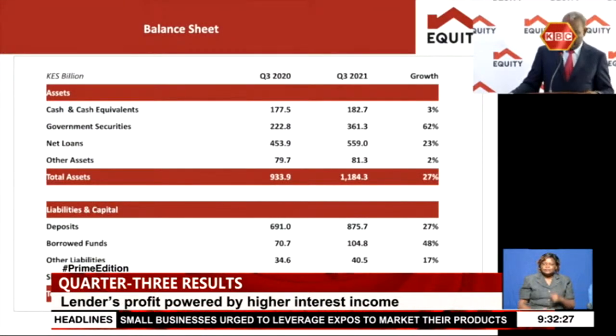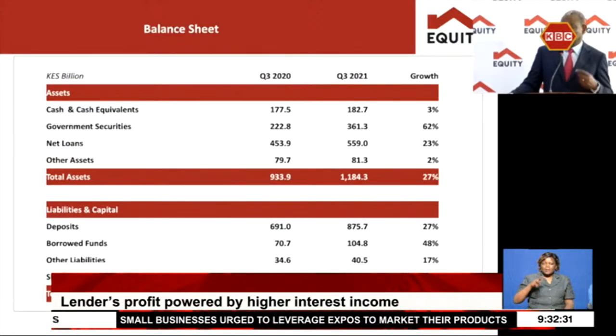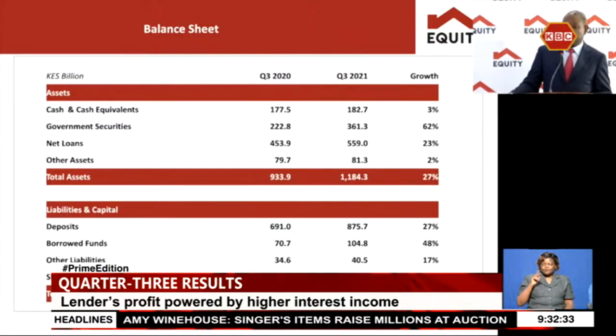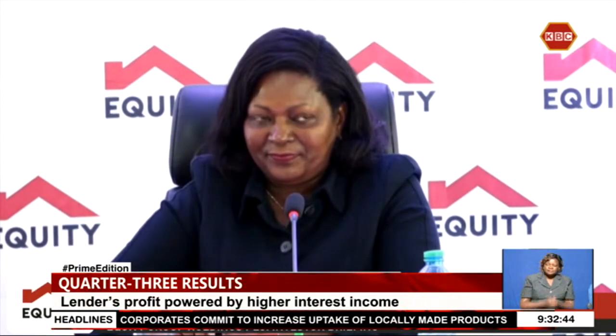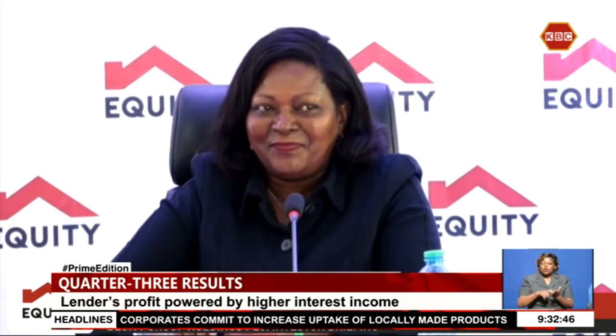But I think where we expect significant changes in the P&L, we expect non-funded income to even grow faster because we are focusing on cross-border trade. The ratio of non-performing loans fell to 8.9% from 10.4%.